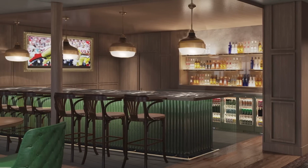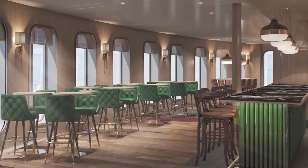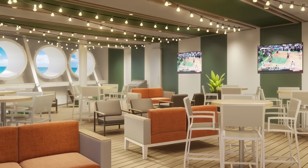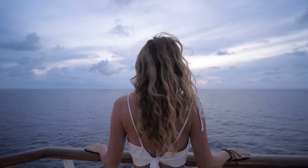Crew Pub will have forward-facing views, but also have the ability to go outside to the crew outdoor area, which gives the flexibility of being indoor to enjoy the cocktails, as well as coming outdoor and enjoying the fresh air.